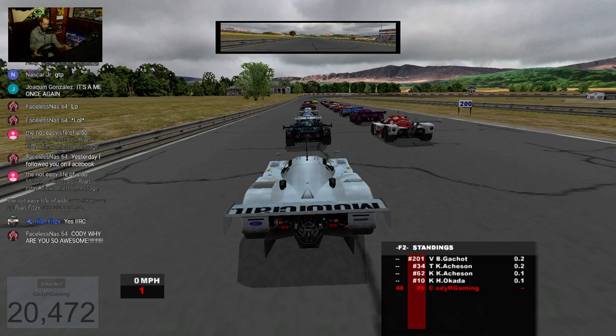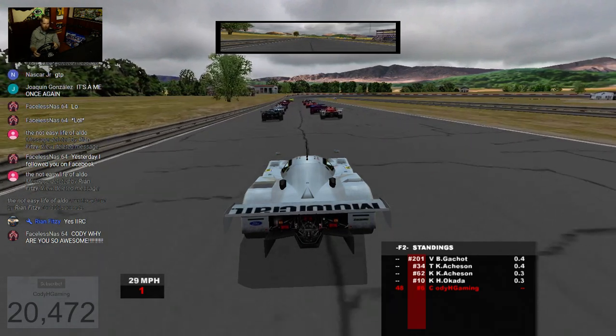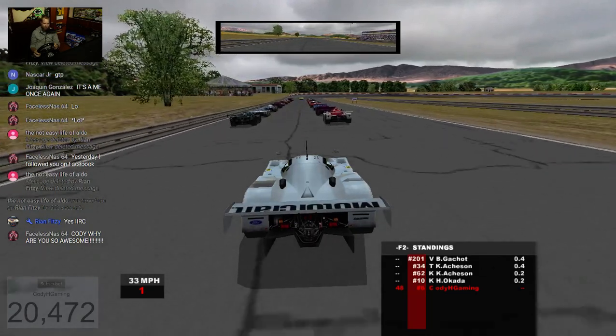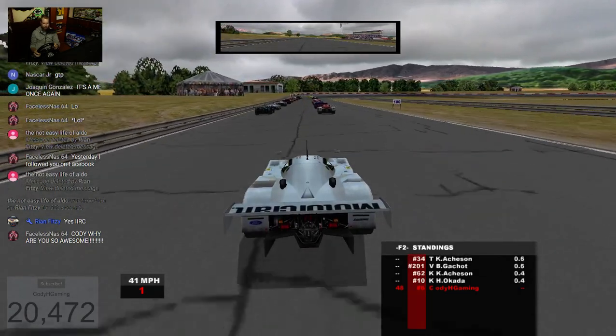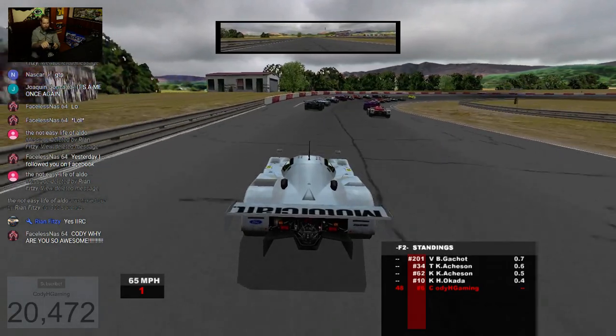I can't wait to go to the Brickyard Indy and do a little bit of messing around at the end of the stream. Talladega with these cars isn't nearly as fun as you'd think. It's fun, but not quite as fun, in my opinion, as Indy is.